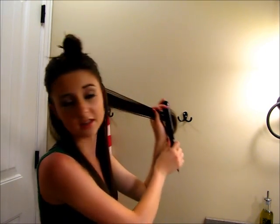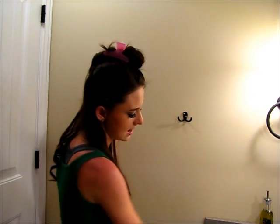Yeah, just like that. The thicker the section you use, the looser the curl is going to be, as well as the size of your curling iron. So the smaller the curling iron you use, the tinier the curl is going to be. So again, I'm just taking another section, just lightly teasing it up at the root, and I'm going to curl this section. Notice the section is way bigger than the first one that I used, and I'm going to show you the difference. Okay, so see how much thicker this curl is than the first one was? Because I used a bigger piece.